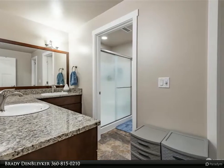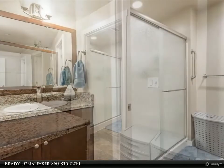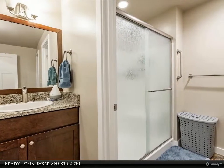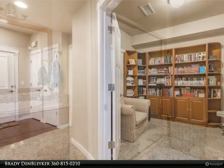Amenities include 3 amazing common areas featuring full kitchens, bathrooms and patios, plus there's an exercise and workout space. Directly across the boulevard from Homestead Golf Course, fitness center and the Steakhouse restaurant.